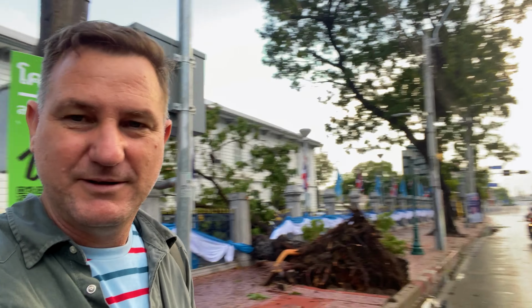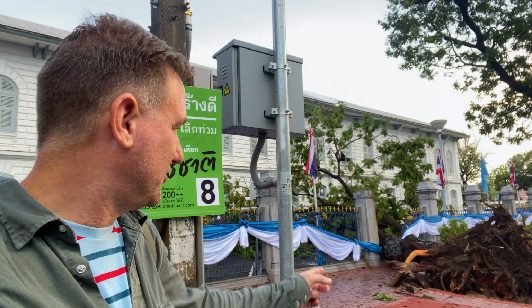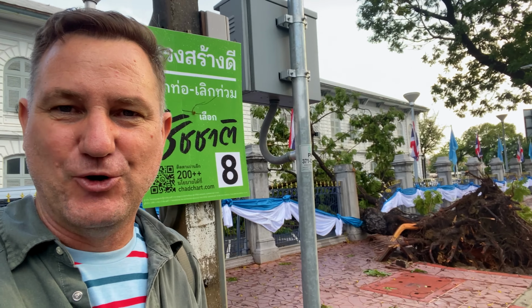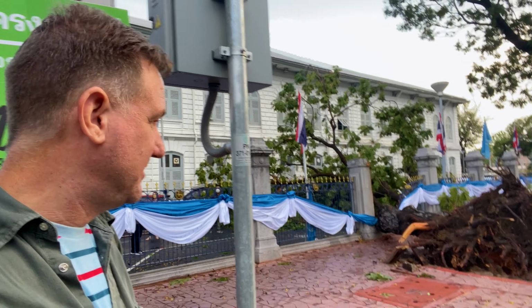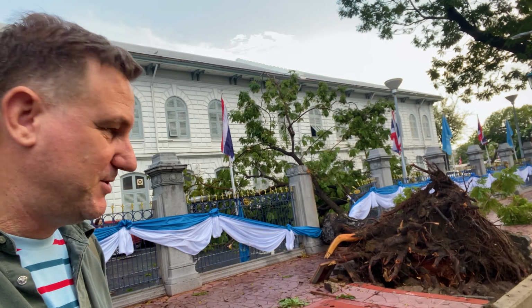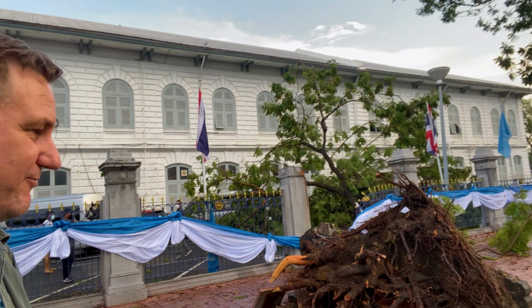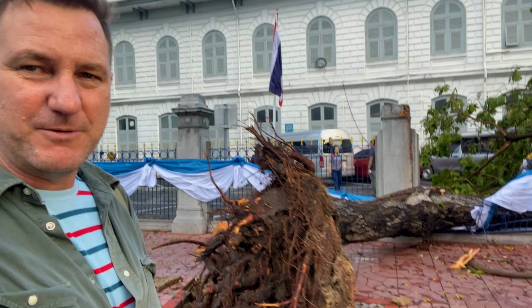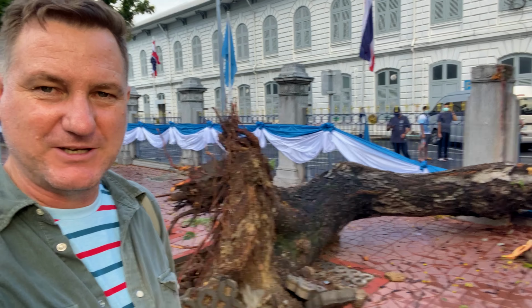And then look at the damage that storm did. It's just ripped this tree out of the ground. I'm glad I wasn't wandering around here during that storm. It smashed down the fence. Ripped the tree right out from the ground. It was a mighty storm in a brief period of time. It did a lot of damage.